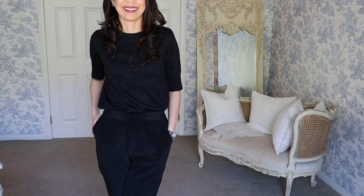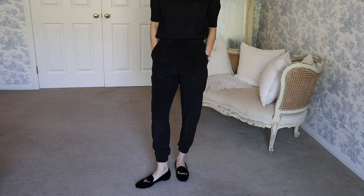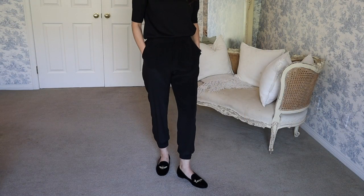It's elbow length sleeves, which I think is very flattering on so many people. And it has a beautiful neckline. It's just a perfect basic. So I've tucked it into the Lily Silk black silk trousers, which are still going strong. I love these trousers and they're very comfortable.